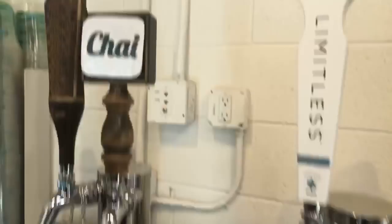Vanilla cold brew right now. Oh, no! Tapped out! So we have regular cold brew, and this is the new vanilla one. Tapped out! And then we have chai, which makes me feel sick. I tried that once. It was not good. It's a bit gross. And this is so good.